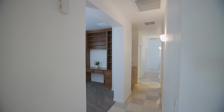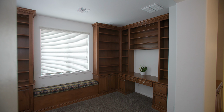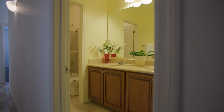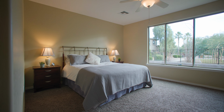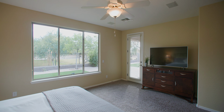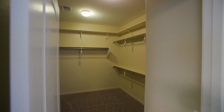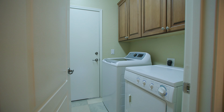The split floor plan is perfect for those that value privacy, with 3 bedrooms, an office with built-ins, and a single bath on one side and the owner suite on the other. Speaking of the owner suite, it's large, has its own private entrance, a large soaking tub, and a huge walk-in closet. The laundry room completes this wing.